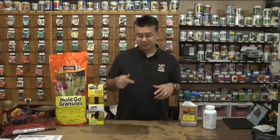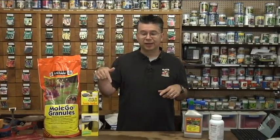But then during the winter time and even in the fall, they'll make little trails through your lawn, and they eat all kinds of plants. They'll get into your vegetable garden. They'll eat the vegetables. They'll eat trees. They'll eat the bark right off of the trees. So the voles can be a real big problem in the amount of damage that they do.